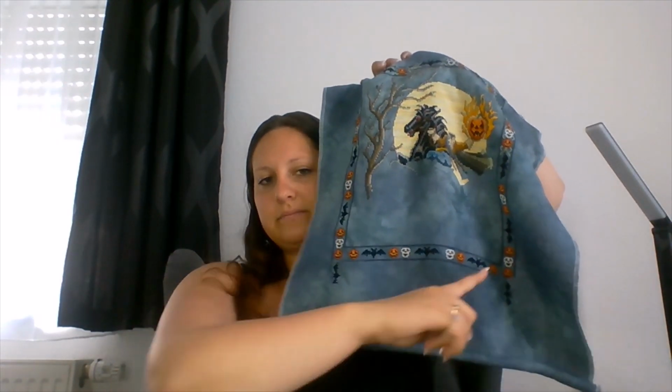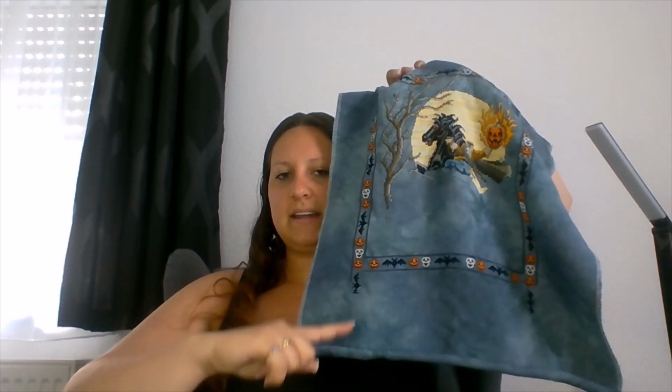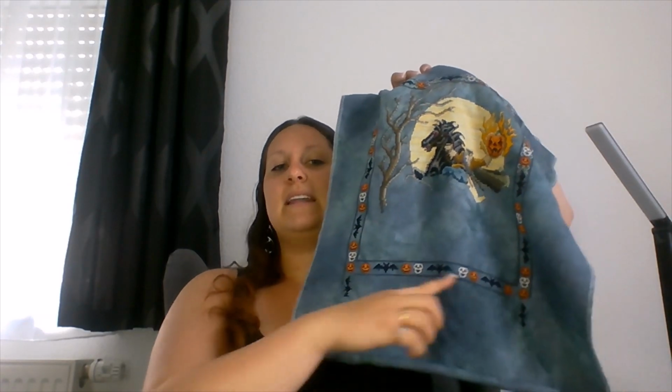Going forward, I want to finish all the black in all those motifs. Then I'm doing the white and oranges. Then I do the gray borders. And then I start backstitching the rest of the border.